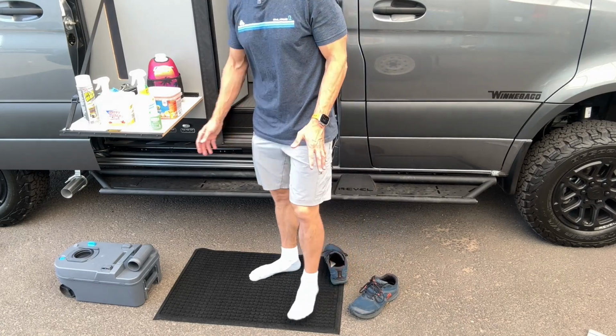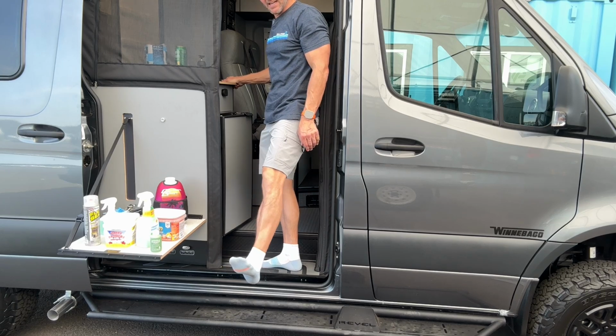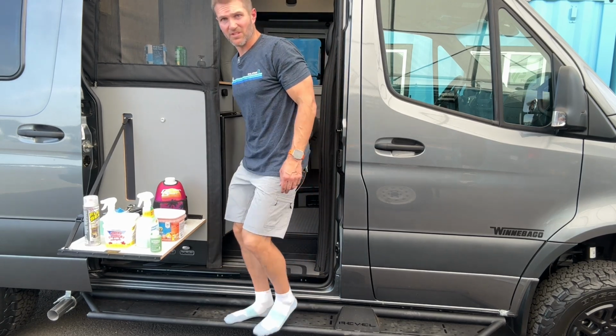And then when we go into the van, look at my cool dad socks. Woohoo! Yeah, I shouldn't do that. There's probably some weirdos that like my feet.